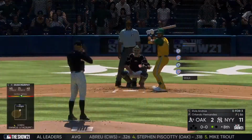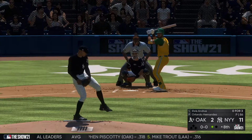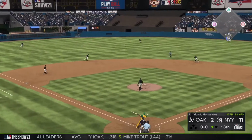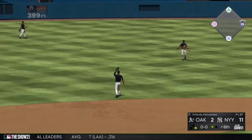Now batting, shortstop. So the Oakland lineup turns over, and to the plate, Elvis Andrews. He could really use a knock here. 0 for 3 in the game so far. That gets down, and he's got himself a base hit.